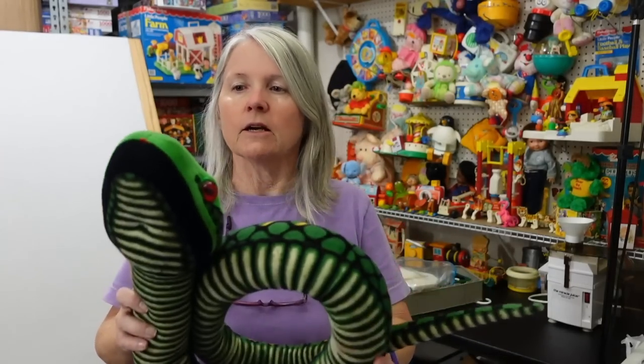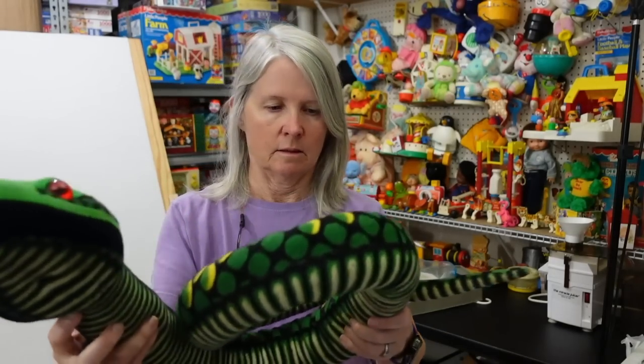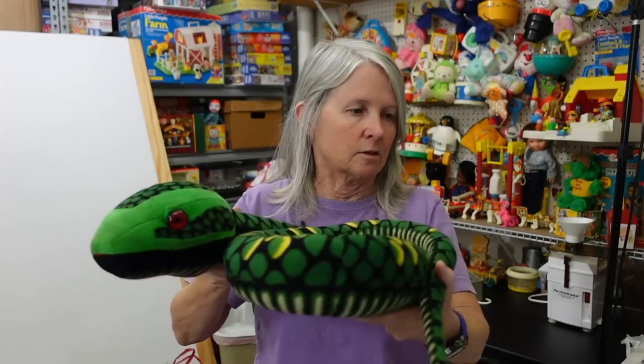A big old snake. Needs a bath. Don't really see a brand tag on it. I don't know. It just seems really nice quality. I'm hoping most of these large snakes like this still usually are only like $10 to $15.